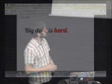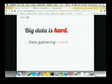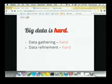Big data is hard. Friedrich actually said that a while ago. Big data is hard on so many levels. The gathering of the data is hard. There's a lot of data. It's very hard to get normal data, like a table of 500 rows. It's so much harder to get a table from someone of 5 million rows of data. Then there's the refinement. It's a nuisance, or really inconvenient, to clean data that has 500 rows. It's almost impossible to clean data that has 5 million rows.